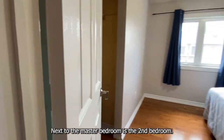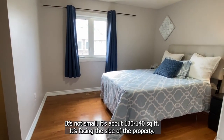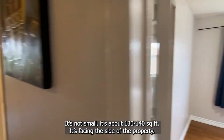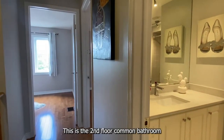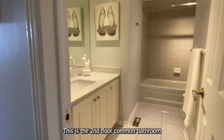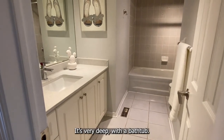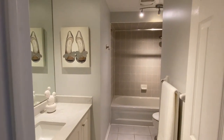Next to the master bedroom is the second bedroom. It's not small. It's about 130-140 square feet. It's facing the side of the property. This is the second floor common bathroom. It has been renovated with a quartz countertop. It's very deep with a bathtub.